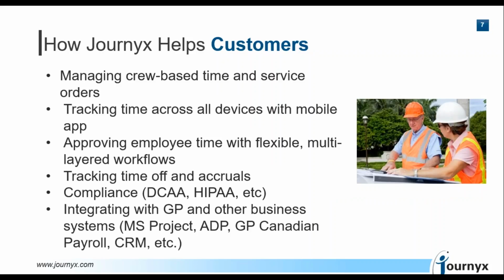For some of our crew-based entry people, you're talking about field services type companies, utilities, Journyx gives you the ability to enter time for multiple people at once in one sheet. So we call it a crew-based or supervisor-based time and expense entry. Of course, in today's modern world, we've got Journyx as a web-based application, whether that's hosted with us or on-premise on your server. But we also support that through mobile devices. Whether it be iOS or Android, we do have a native Journyx app that you can track your time and expense and do your approvals.